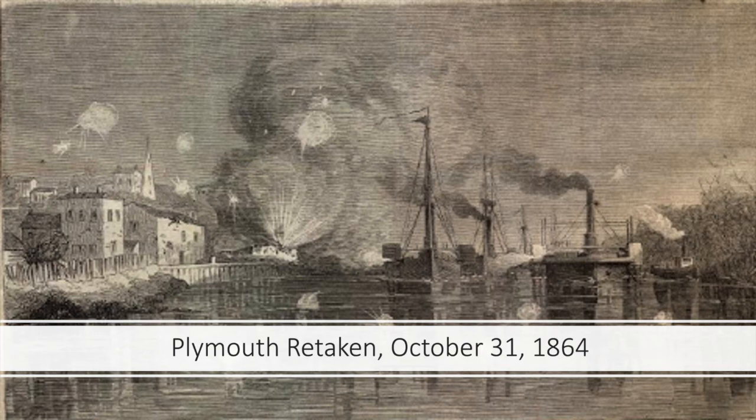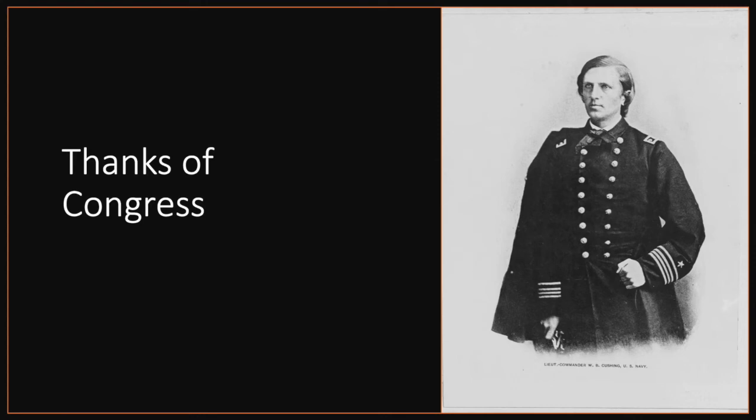So shortly after the destruction of CSS Albemarle, the Union Navy returned to Plymouth and retook the town on October 31st, 1864. For his actions, Cushing received the thanks of Congress, which was a formal resolution passed by Congress recognizing him for his heroic acts. During the Civil War, only 30 officers received this honor. He was also promoted to the rank of lieutenant commander and awarded $50,000 in prize money.